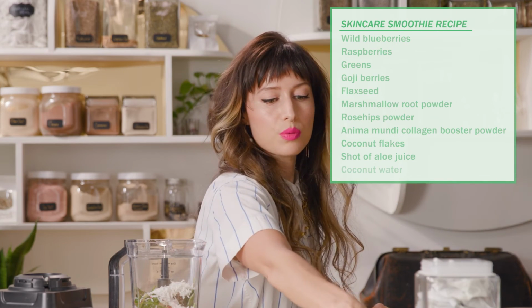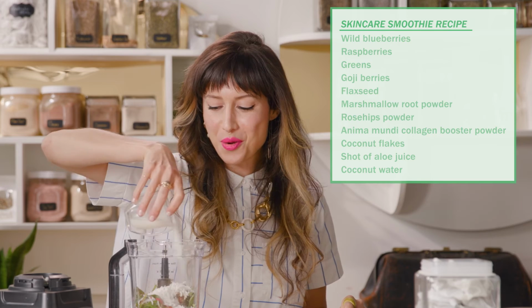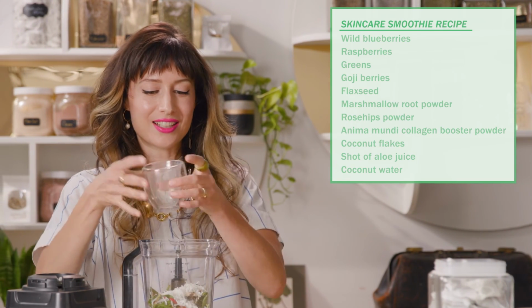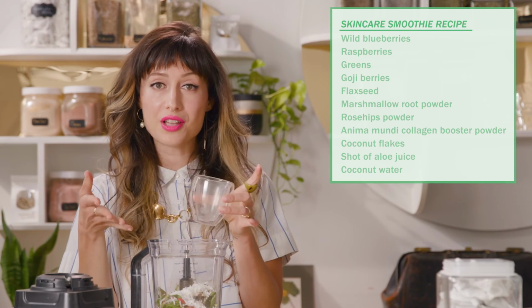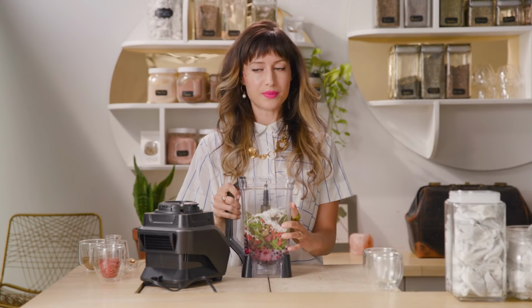And then last but not least, we have coconut water. See, like every single layer of this is so superfoody, so skin friendly. Just love it. So all your electrolytes, this is great for hydration. Okay, so we're ready to blend.